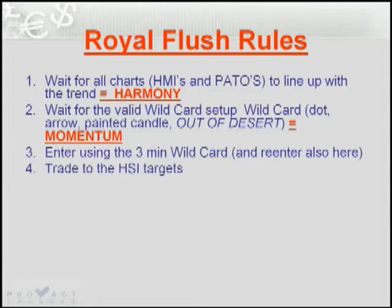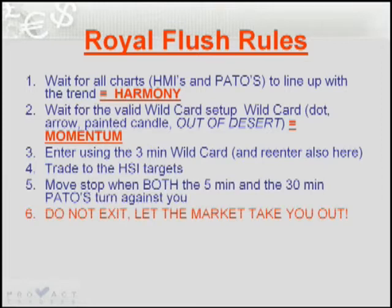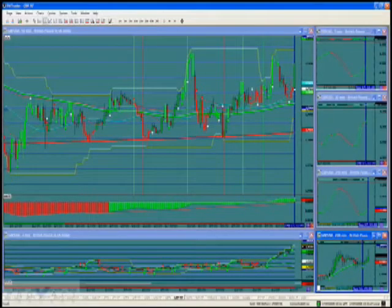Now the royal flush can typically go 100 pips to 700 pips or more. So we move our stop when both the 5-minute and the 30-minute pad O's turn against us, and we do not exit. We let the market take us out. Alright, so let's take a look at it. Okay, in the center here, first of all, you'll see we have the wild card, and there's the money coming in at the 60-minute level.